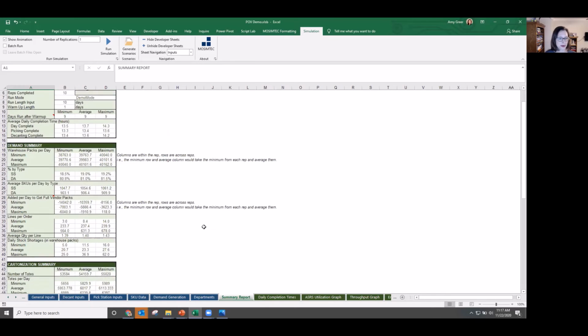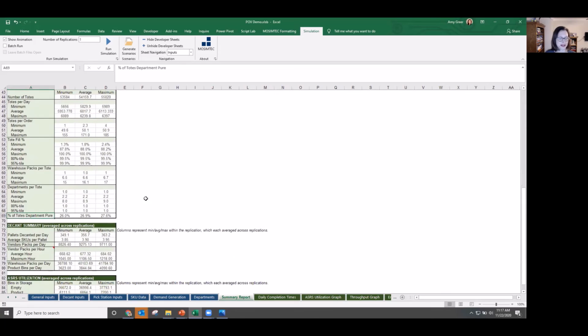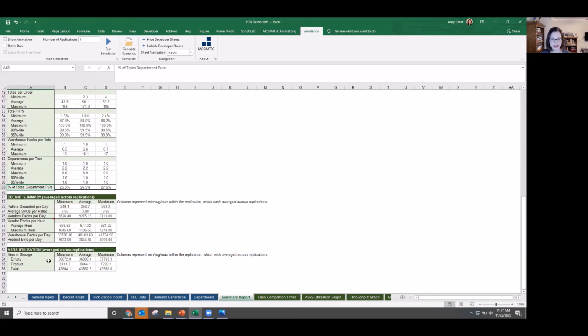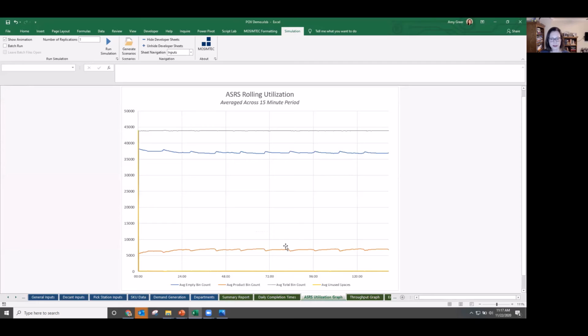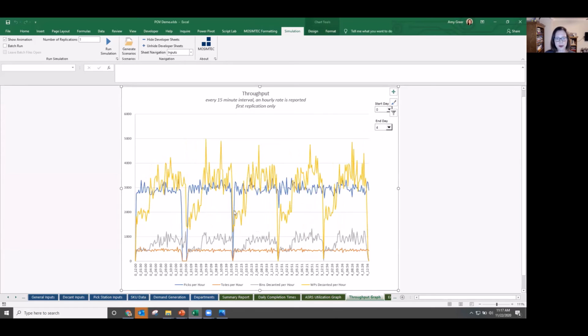Some of the output reports, we had a lot in tabular format. As we mentioned, department purity was really important on the totes. We could look at ASRS utilization. We could look at that in a tabular form, or also look at that graphically over time. We could look at the overall throughput of the system. We could zoom in on a smaller range of days, and you'll see there's definitely a trend over time within the days. We'll discuss that a little bit later when we go through our key findings.